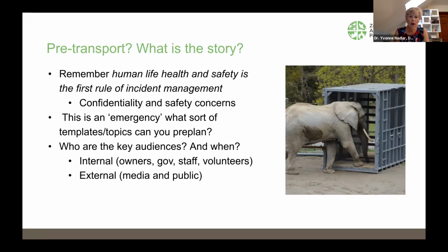What can you pre-plan? Can you do some press releases that have some basic information that you can populate with particular incidents that might come up during a move?